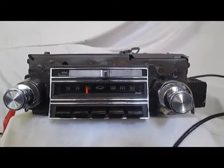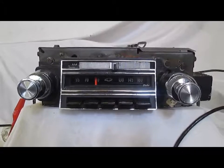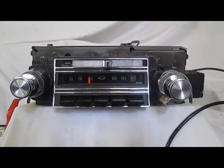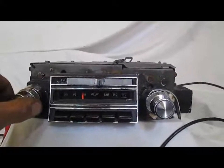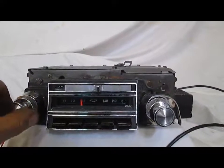The radio does play on AM and FM, it plays loud. It's been sitting probably for 30 years, so it would be a good idea to have it serviced just to make sure once you get it in the dash that you don't have to take it out again, but that's totally up to you. Right now it is a good working radio. So let's test it out. I have it set to the first station that came in.